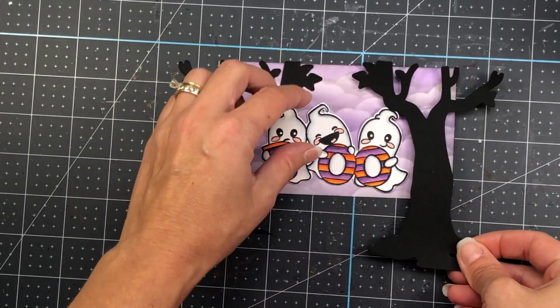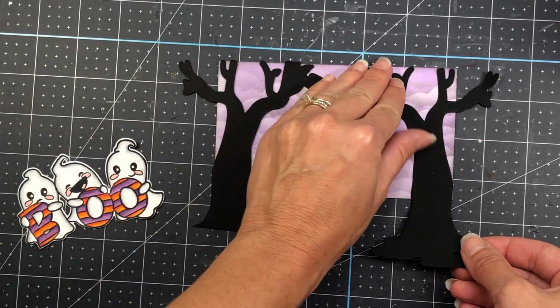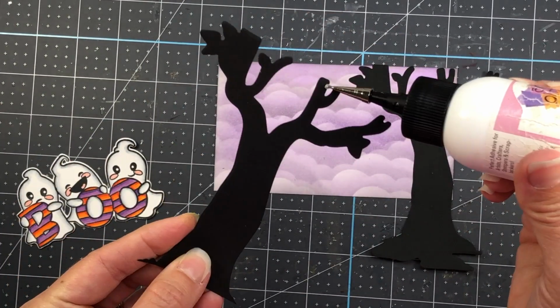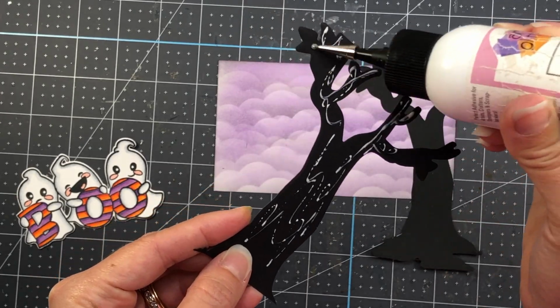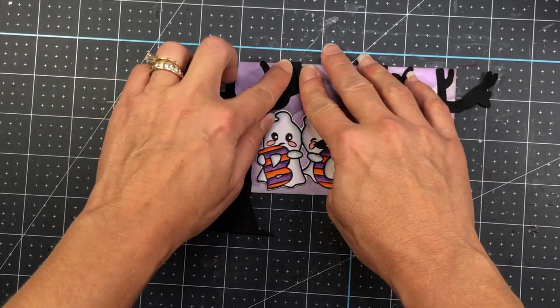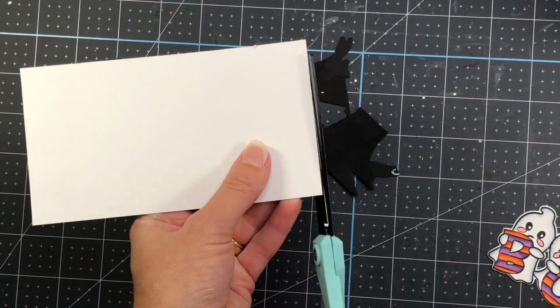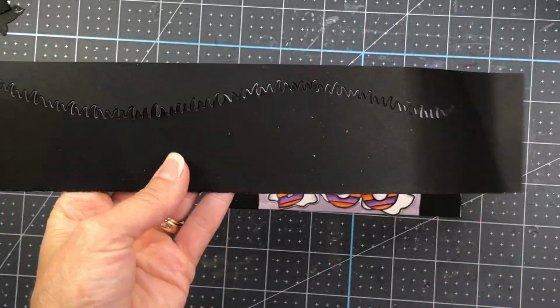So I'm going to go ahead and glue this down. Again, making sure that the top of the branches is meeting the top of that cardstock layer. So some of the branches will extend beyond the cardstock layer, which is perfectly fine. I'll just snip off the bottoms there. And I am going to be using the 3 ghosts with the word boo.